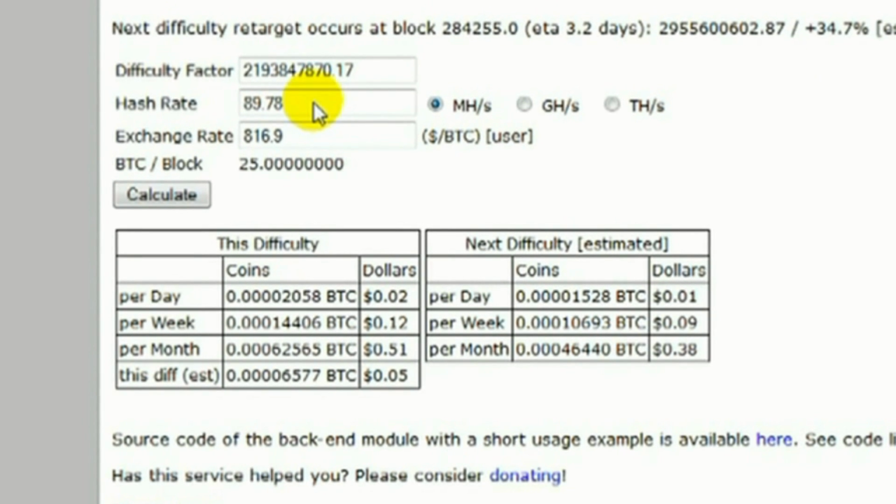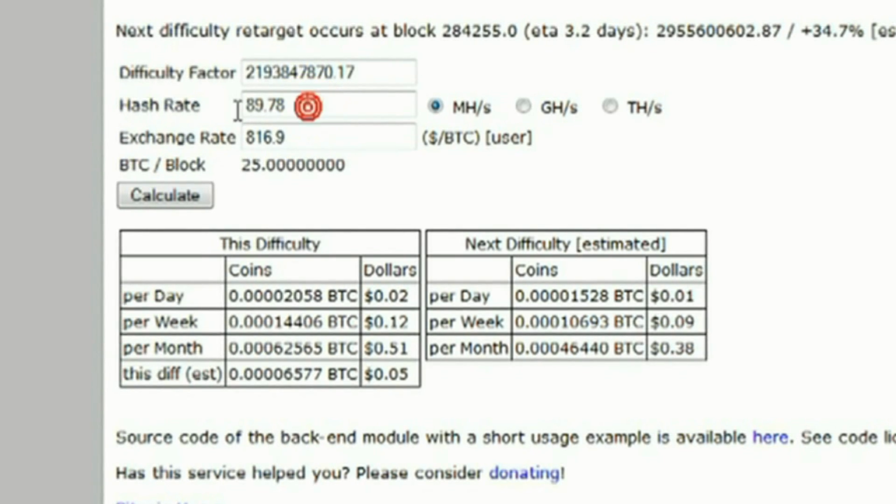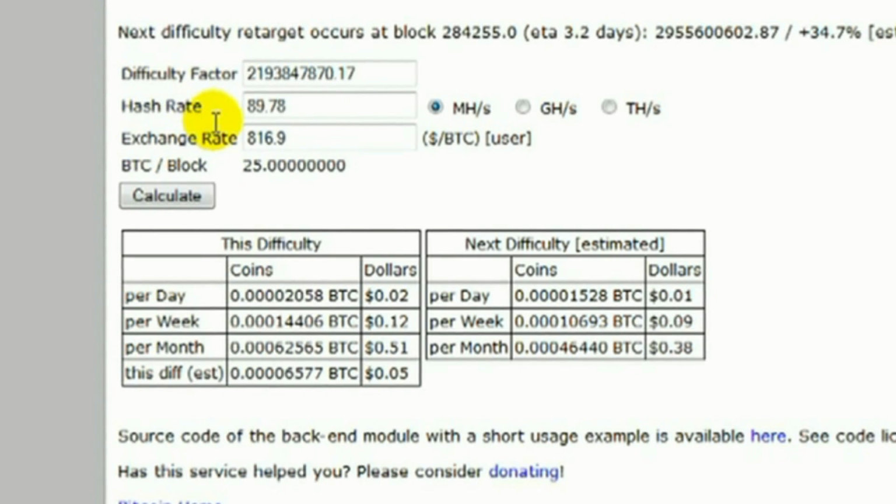These Antminers, instead of only getting the 1.6 gigahash that they're rated for, actually averaged out right about 2 gigahash. So I'm going to go ahead and put the information in here.